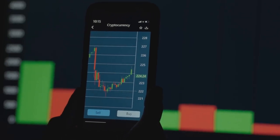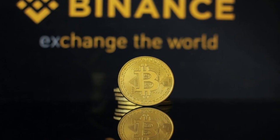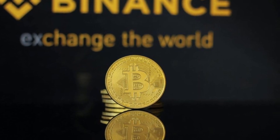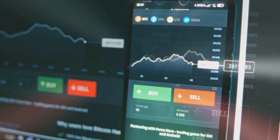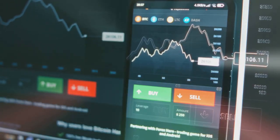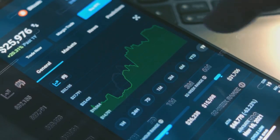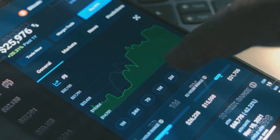Chapter 4. Better alternatives to Coinbase. Now let's take a look at some popular alternatives to Coinbase. First up, we have Binance, one of the largest cryptocurrency exchanges in the world. Binance is known for its low fees and a huge selection of cryptocurrencies. They offer more advanced trading features than Coinbase, making it a good option for experienced traders.